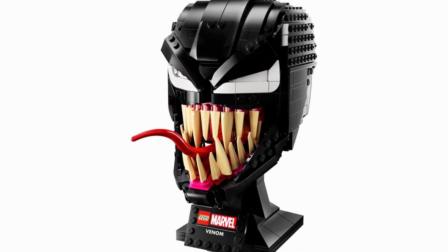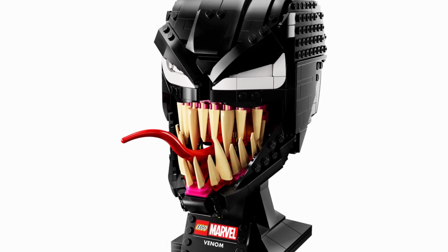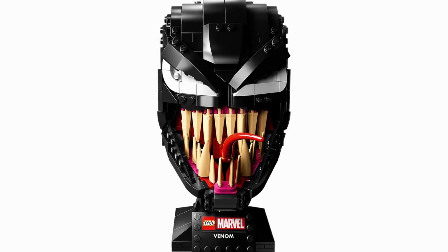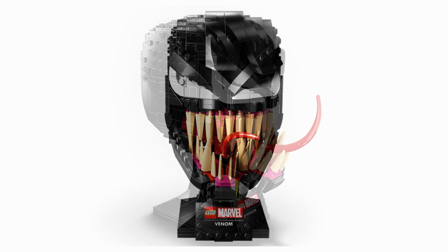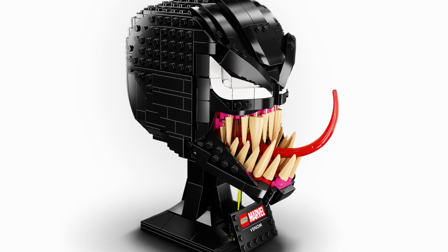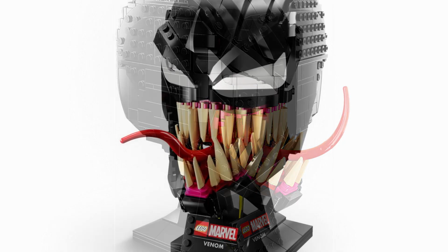I know it's more of just Venom's actual head, but it's what we've titled this line of LEGO sets, because of course they've done it for Star Wars, they've done it with Marvel previously with the Iron Man helmet, so that's what I've gotten into the habit of referring to it as. But basically, the Venom head here just looks fantastic. I think it's got to be one of the best designs that we've received for these helmet lines, and I think it just looks so great.